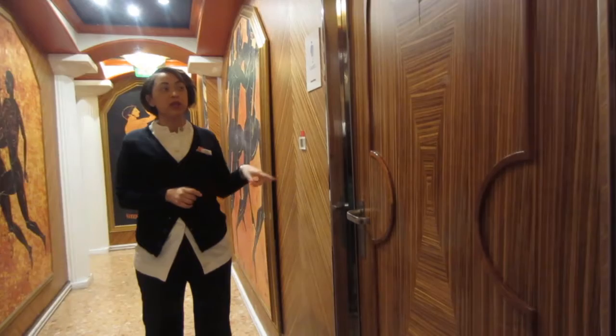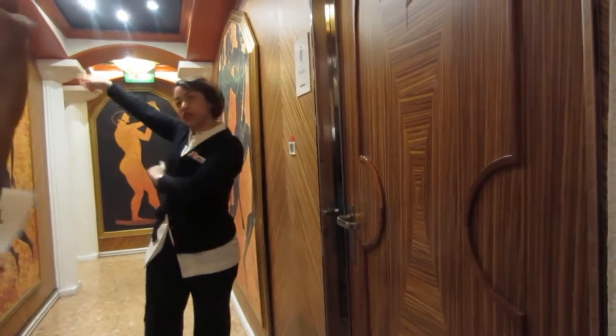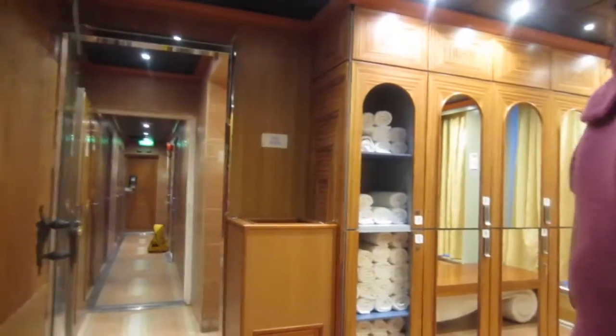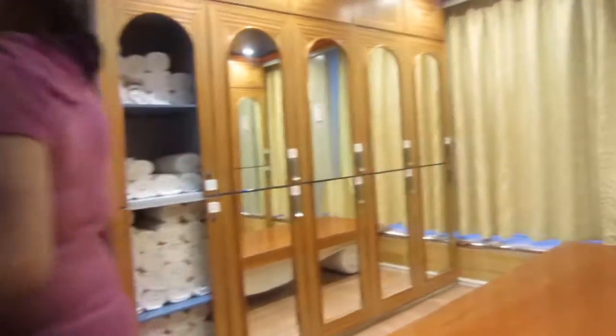In our ladies' locker room, we have a steam room and sauna that you can come in and use. Complimentary. We open from 8 in the morning until 10 in the evening. And the gents' locker room on the other side is the same thing. Ladies only. There's showers in there, which are nicer than the ones in the cabin. They got towels. And it's a private shower.